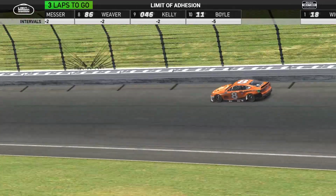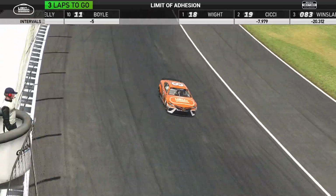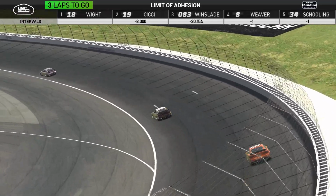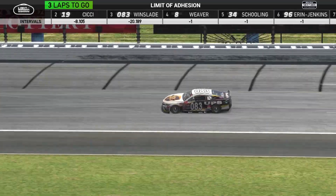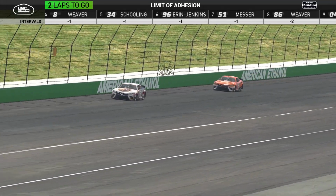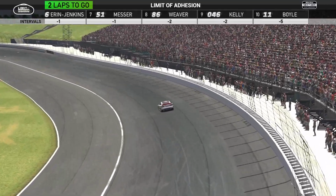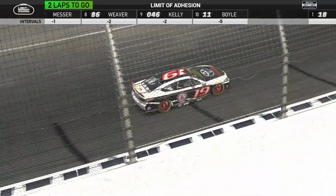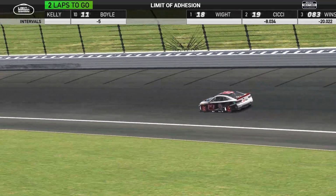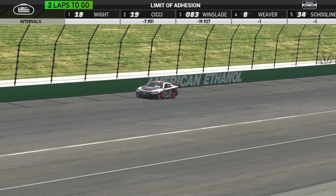Three to go. Unless, like I said, something ridiculous happens, he's going to get third place in his debut. That's nice. Yes, and on the ticker, Winslade's running 3rd and Weaver is running 4th, and they're next to each other on the track, but they're not on the same lap. Nope, they are not.